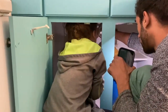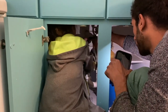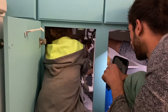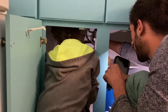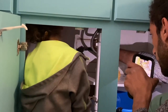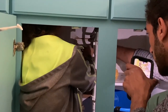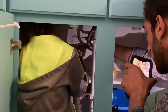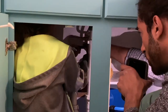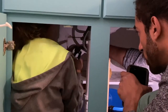I can still do this. Yeah, you need to reach down. Yep. Yep, just like that. Keep going until it won't go anymore. You see how I'm aiming the splitter, so it's going to go off towards over where the filter's going to be. Right there. Yep. This feels interesting. There you go. That's it.